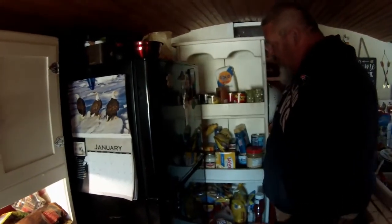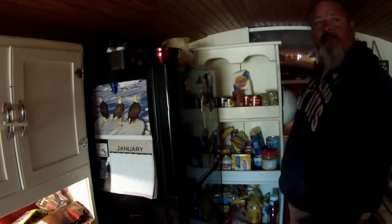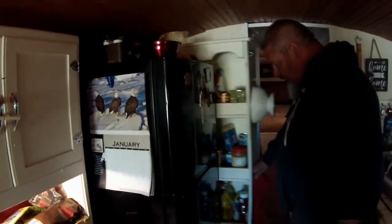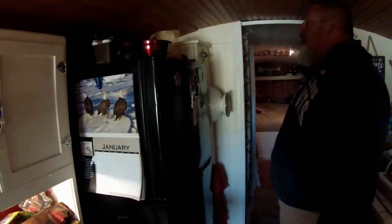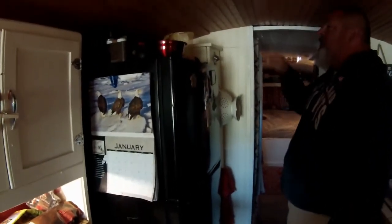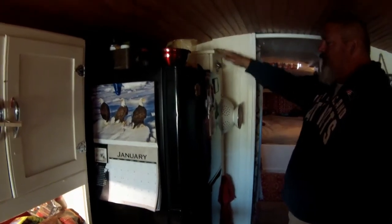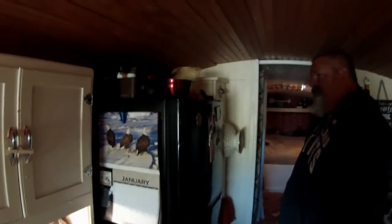Slide-out pantry for our dry goods. It's just an old bookshelf. $20, a little paint, a couple of floor sliders. And do you have a way to latch it in so when you're driving it's not sliding out, or you just haven't had that problem? We've never had that problem. It goes in far enough. It can't tip because of the pitch of the roof, and it can't go back and forth. Never had an issue with it.